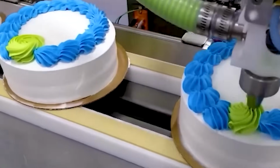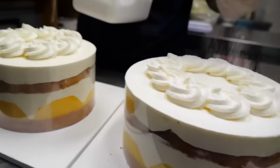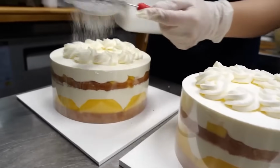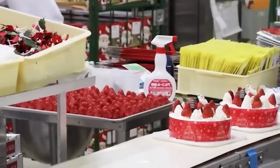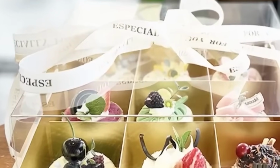Flow wrapping machines seal individual cakes in airtight film to extend shelf life. For larger cakes, shrink wrapping or rigid plastic domes provide protection during transportation. Labels with product information, barcodes, and expiration dates are applied using automated labeling machines.